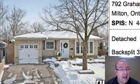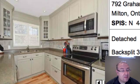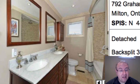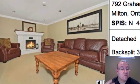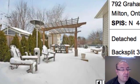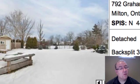Dorset Park is really active right now. You've got a pie-shaped lot, and you've got a back-split home. Bit of a smaller kitchen, which could work against them, but I think that the rest of the home has been beautifully upgraded. The bathrooms, the kitchen, everything's had work done to it. That's a fake fire, by the way, in the fireplace, and it looks like they've done another full bathroom downstairs. So really, really nice here.